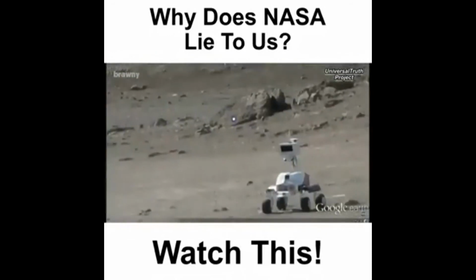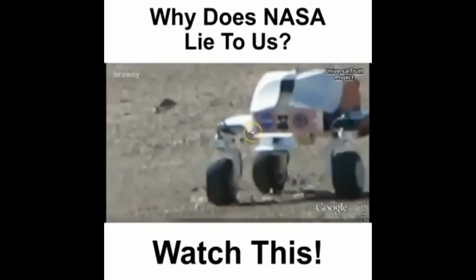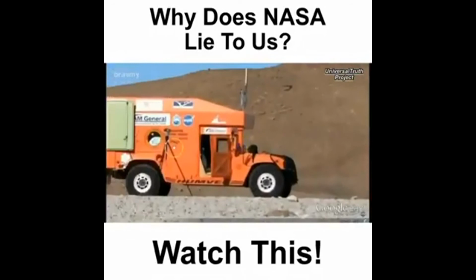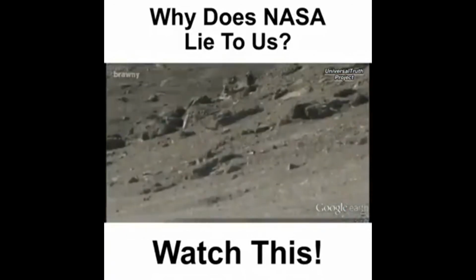What the... Yeah. So, I got another truck. Oh yeah, it says NASA. What's that say? Mars Project? I think I found out where Mars is, guys.